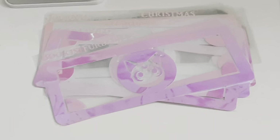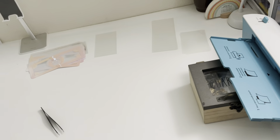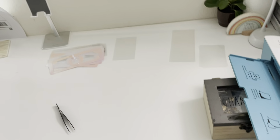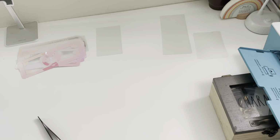I just finished transferring all the vinyl for the orders I'm working on today. I just turned on my laminator and I'm going to go downstairs and have some lunch while my laminator warms up. Then once I come back upstairs, I just have to laminate everything, trim it all, and then Etsy orders are done for the day, which is super good because I've got lots to do.